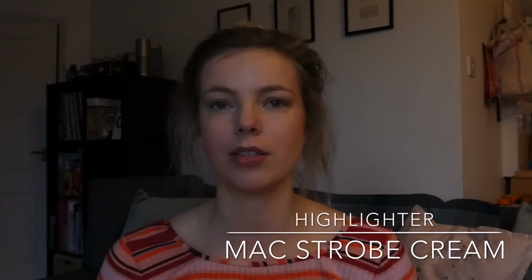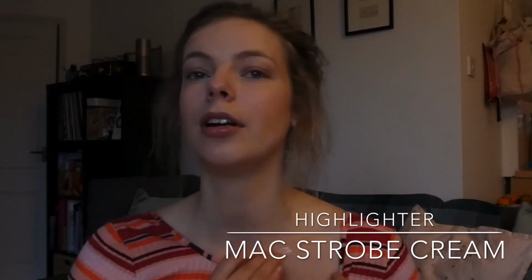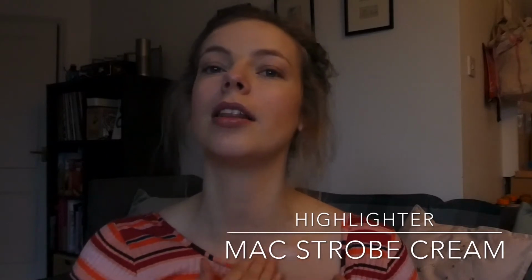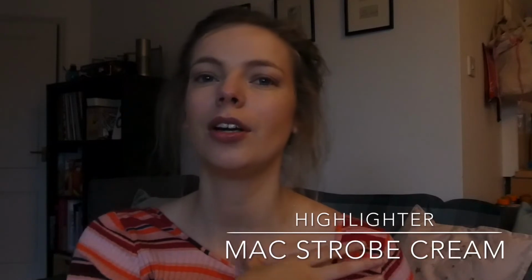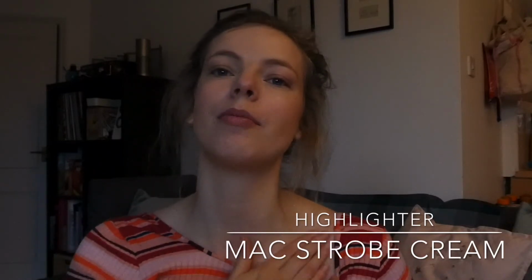But this also works really nicely underneath foundation, just in the bits that the light would hit anyway. Yes, it is really quite nice and shimmery. So I also like this on the body as well, maybe like down the front of the legs or on your collarbones, on your shoulders if you're using it.